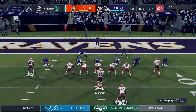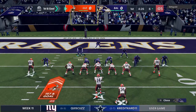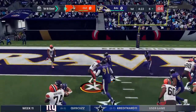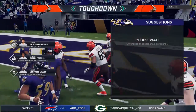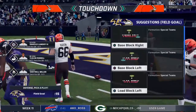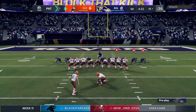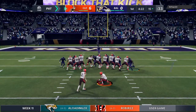First and goal from the 6. They'll run here with Akers. And he is into the end zone. Touchdown, Cleveland. Touchdown. Cam Akers, his 3rd touchdown now on the year. And the Browns take it right down the field and score on the opening drive.